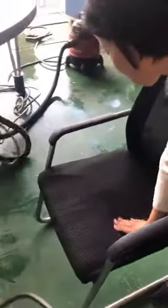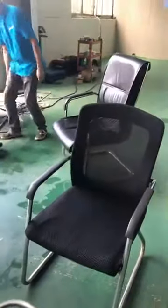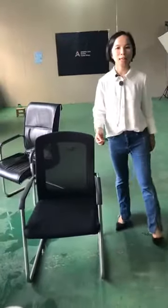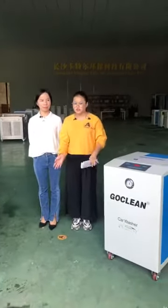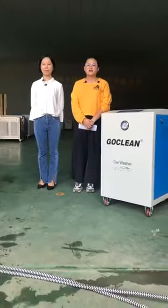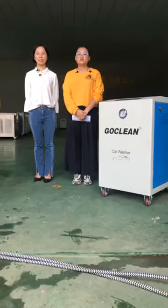We are now using the GOCLEAN dry steam to clean the chair. Okay, thank you, Mr. Xie. So, you know, use the GOCLEAN dry steam with less water, and after the vacuum works together, no water exists on the chair, so you can sit on the chair right now, no need to wait. It's very easy to clean the office desk, meeting table and chair. As you see, we do not use any chemical or shampoo.